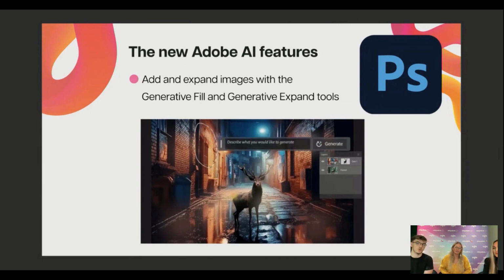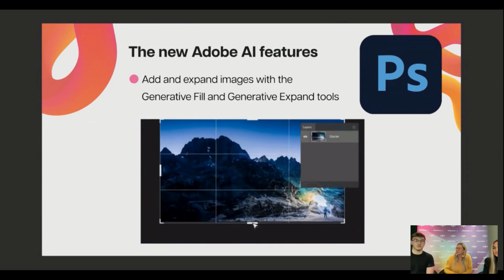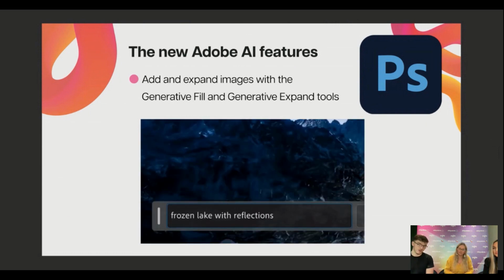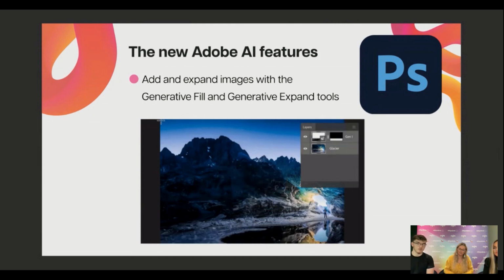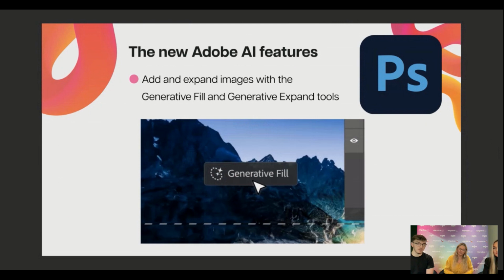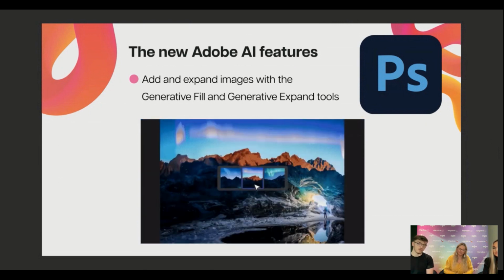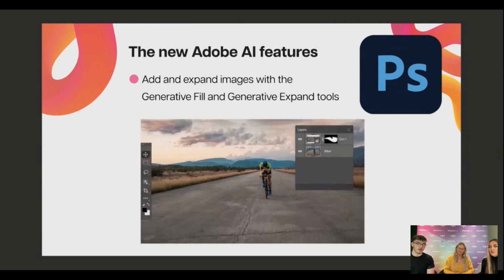So the first tool to use is add and expand images with Adobe Photoshop. So the generative fill and expand tools, as you can see in the GIF below, you can just type something in and it'll produce whatever you want, to basically make an image unrecognizable to what you actually took. So how does that work? Just explain that again. Just right click and then you get generative fill and you type in whatever you want. Wow, that's quite clever.